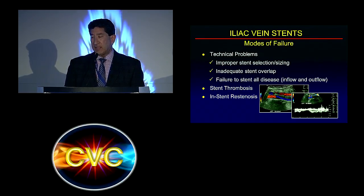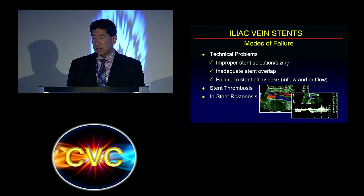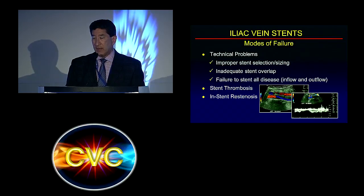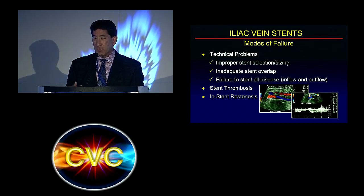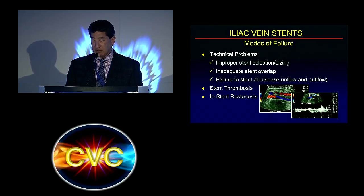So how do iliac vein stents fail? Well, they fail due to technical problems, improper stent selection, improper sizing, inadequate overlap, inadequate length, failure to stent all the disease. You're all familiar with that. And then they can either thrombose or they can develop in-stent restenosis.